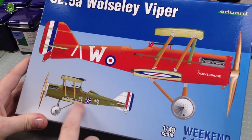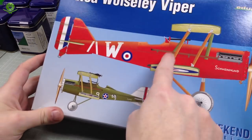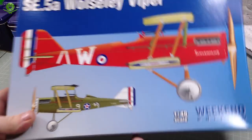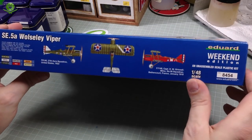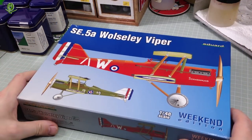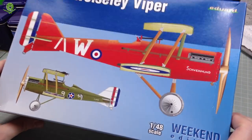Schweinhund! I'm going to actually enjoy building that. And I'm going to be doing that one, not this one. Because that one's cool. And it's bigger. It's got to be green. It's got to be your military colours. Yeah, First World War biplane colouring. Dude, thank you very much. That is absolutely awesome.